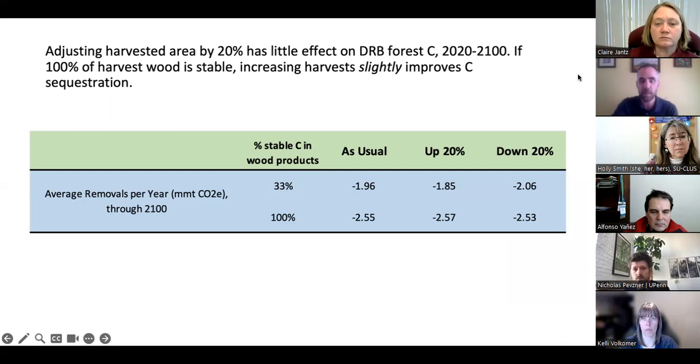He ran his model again, and we looked at the results and found that yes, you can get a small benefit in total carbon sequestration over the next century by increasing the area of forest that is harvested in the basin, but it all depends on what you assume about, like I just described, what percent of the harvested material gets stored as long-lived stable wood products and what percent maybe goes to other uses. So just to benchmark our analysis, we looked at a value of 33% for harvested wood products that are long-lived. That's a regional benchmark that the U.S. Forest Service has published. And we compared that to the high end, the best possible scenario of 100% of the wood products going to long-lived uses.